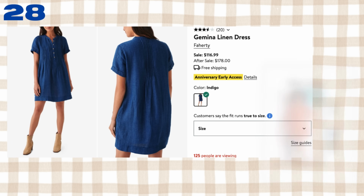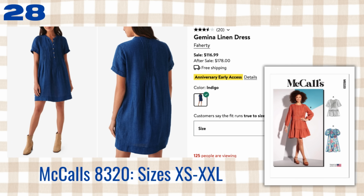The pattern that I chose for this is McCall's 8320. It comes in sizes extra small up to 2XL. And if you wanted to make something very similar to the Nordstrom dress, you would choose view A, which has the short sleeves and the pin tucks with the placket. And then instead of putting the ruffle on the bottom, you could just extend the skirt. Basically, you'd be making view C, but with the sleeves from view A and without using the trim on view C. I hope that makes sense, but I think you could get a good combination of the views that looks very similar to the dress from Nordstrom.